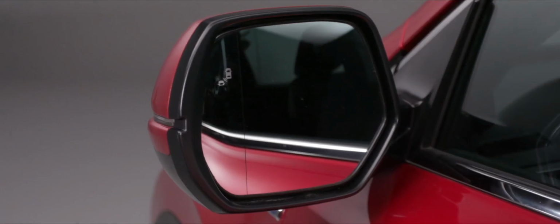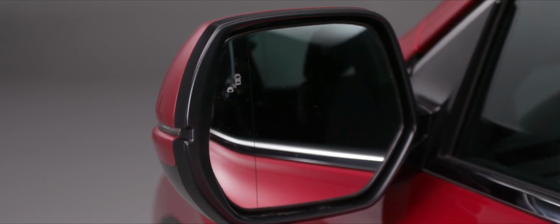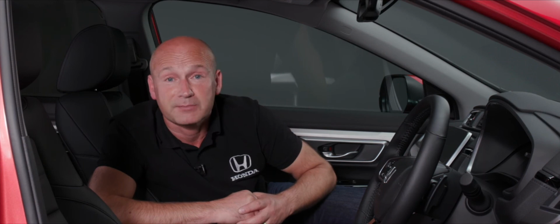In addition to the Honda sensing, we have blind spot information and cross-traffic monitor on this CR-V. 2 extra features using radars at the back of the car to help keep you safer. So blind spot information is literally looking for vehicles either side of you, could be the near side or the off side, and if there's a vehicle in your blind spot, it will let you know by a visual representation in the door mirror, and if you indicate, it will actually give you visible and audible warnings so that you know if there's nothing shown in that door mirror, you're safe to make that manoeuvre.